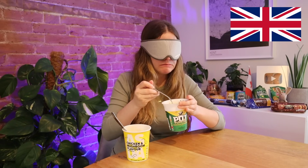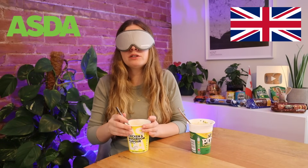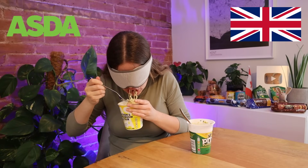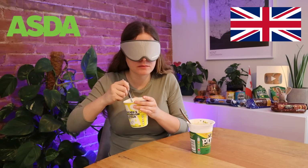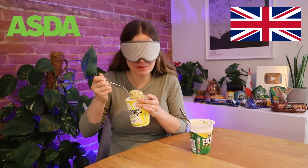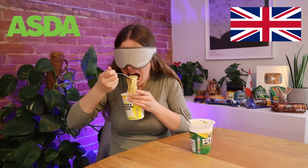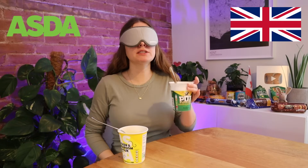Tastes like a pot noodle. It's been a while. Okay. And this one. Oh, that's a hot one. It's hard to tell because they both just taste like really hot noodles. This one I really taste the soy. Yeah, I feel like the soy on that one is really noticeable. And also the noodles are so attached. This one I feel like they're not really sticking together. I'm gonna say this is ASDA.